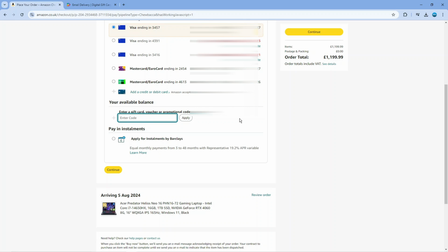Just be aware when you're doing this that you do check out the website first and make sure it is legit. Dundle is a legit website. I have used them in the past, and that is one particular website that does accept PayPal as a payment method. So of course, even though you cannot directly use PayPal on Amazon, alternatively what you can do is use a gift card website, purchase the gift card with PayPal for Amazon, then come across and use your Amazon gift card here. So I hope that answers your question on whether you can use PayPal on Amazon.